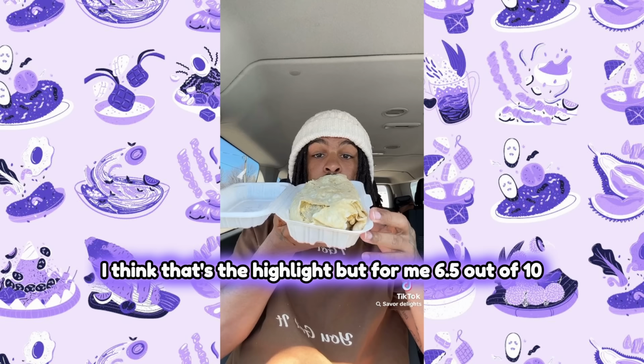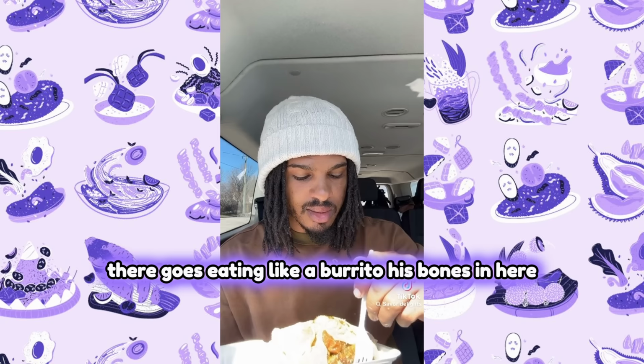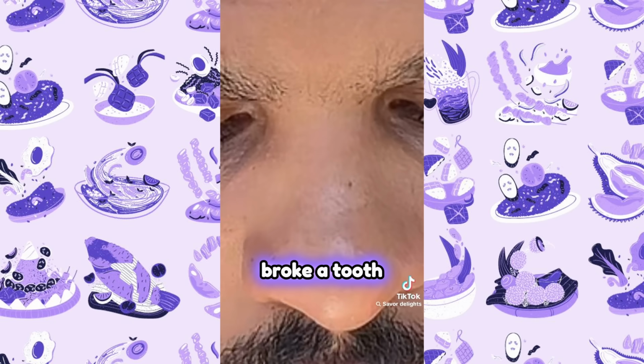It's a curry goat roti. Now, I'm not sure if you're supposed to eat this like a burrito, but that's how I'm about to do it. Excuse me if I'm doing this wrong. It is hot. I can't even pick it up. It's gonna bust out the bottom. Look at that. It done bust out the bottom. There it goes, eating it like a burrito. There's bones in here. Oh, I couldn't eat it like a burrito if I wanted to. I would have broke a tooth.